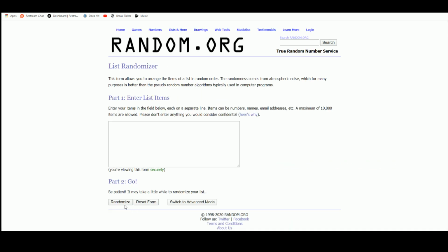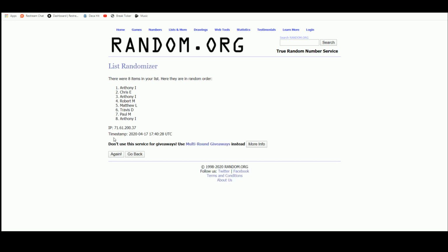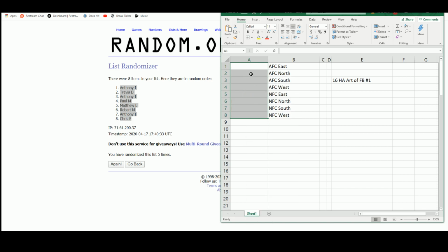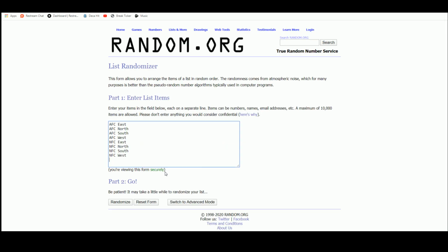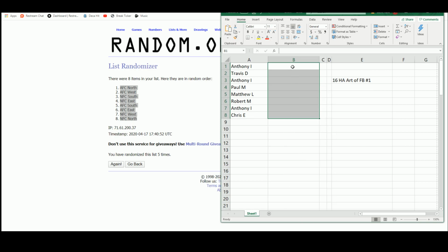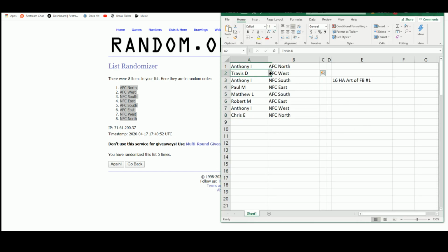Let's go over to random.org here. There we have our 8 names. Got Anthony up top, Chris on the bottom. There are the divisions. Got the AFC North up top, NFC North on the bottom. Anthony with the AFC North, Travis with the AFC West, Anthony with the NFC South, Paul with the NFC East, Matthew with the AFC South, Robert with the AFC East, Anthony with the NFC West, and Chris with the NFC North.